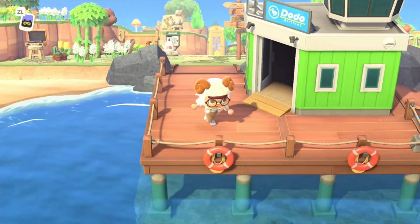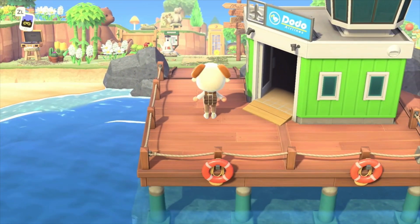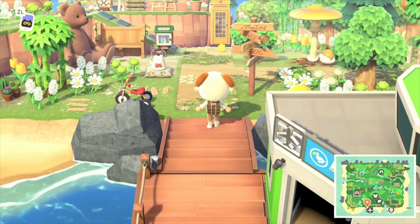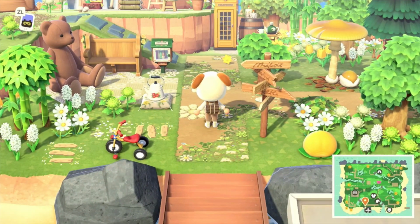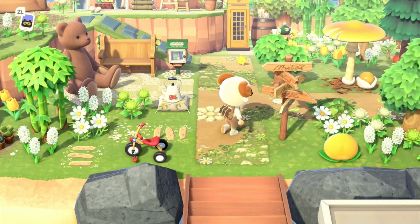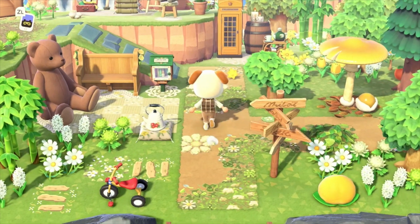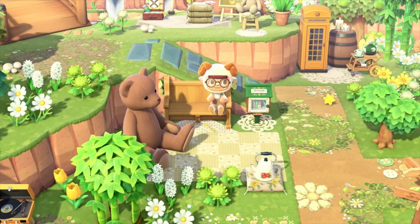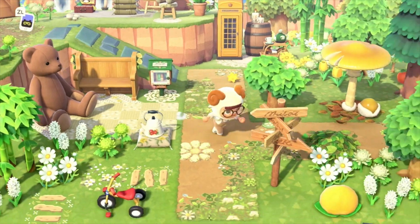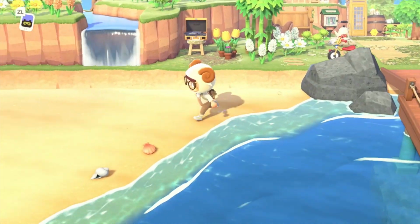Okay, guys, so we're at the airport, and he has a green airport. Oh, his flag is adorable. Okay. So, this is his entrance. It's so cute. I love the bright yellow colors, obviously. He has a giant teddy bear, a seating area, a nice little garden library right there. A tricycle. Let's see what's on the beach.